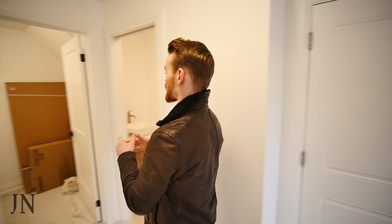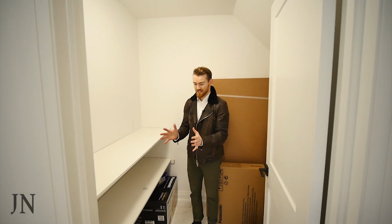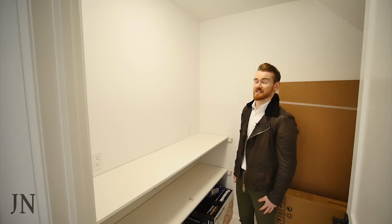And as we swing around, we have a giant pantry. So this is big. I don't know if you can tell. We've got an enormous TV in here that we're going to be putting up over the fireplace. But this is a great place off of the kitchen for you to have as the pantry. Already some built-ins, but you can do even more to expand on that.